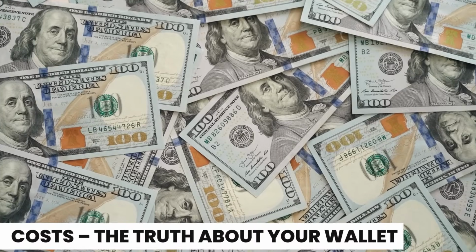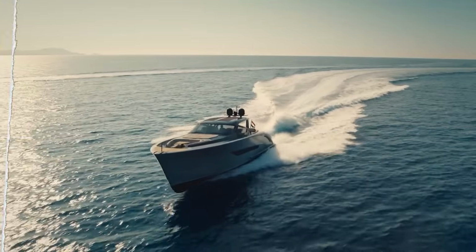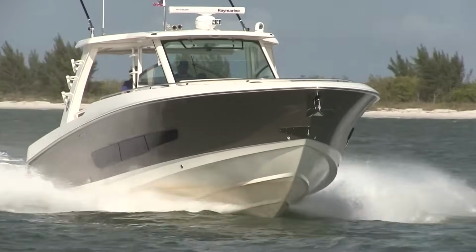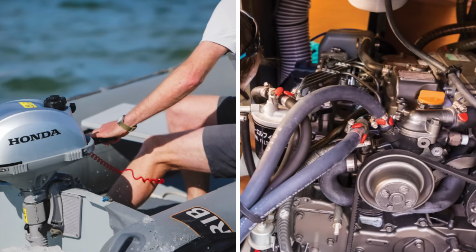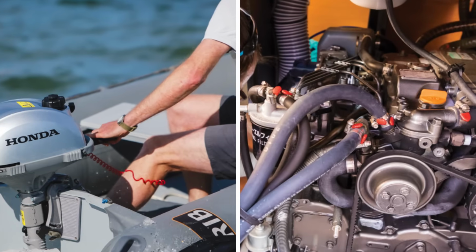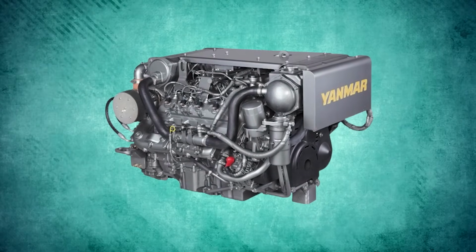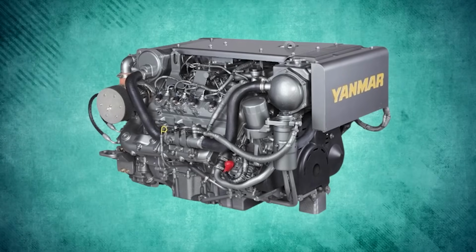Let's talk money, because whether you're a salty sea dog or a weekend wakeboarder, your engine's cost will tug at your wallet like a strong tide. And spoiler alert, diesel and petrol engines bring very different price tags to the party. Starting with diesel, these engines are like buying a high-end cast iron skillet. They're built to last a lifetime, but you'll pay up front.